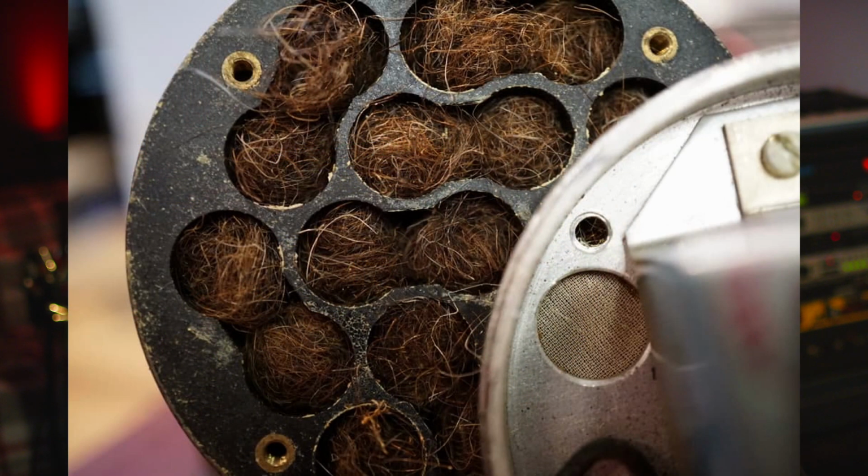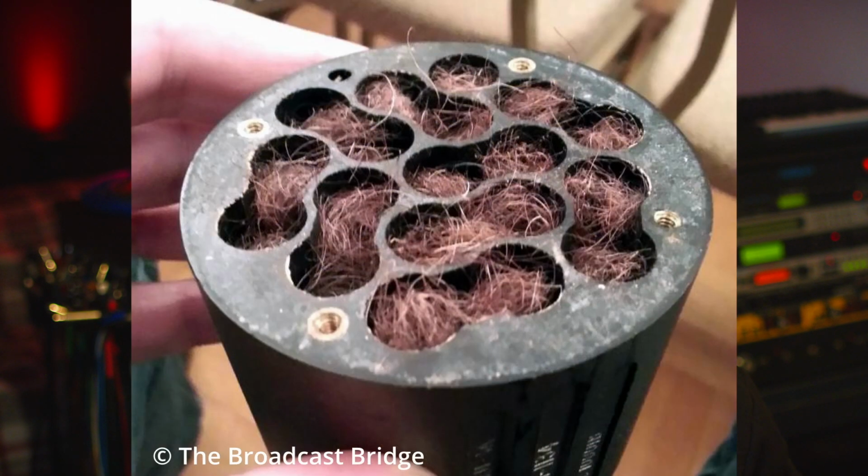I really wanted to find some internal shots of the mic to show what's going on with this labyrinth design, but it seems no one is too keen on breaking one apart, and honestly, neither am I. However, if we look at what's inside an RCA 77, we can kind of get an idea of the principles at work. A series of tubes that snakes around the inside of the body and acts as an elongated path to the rear of the mic.